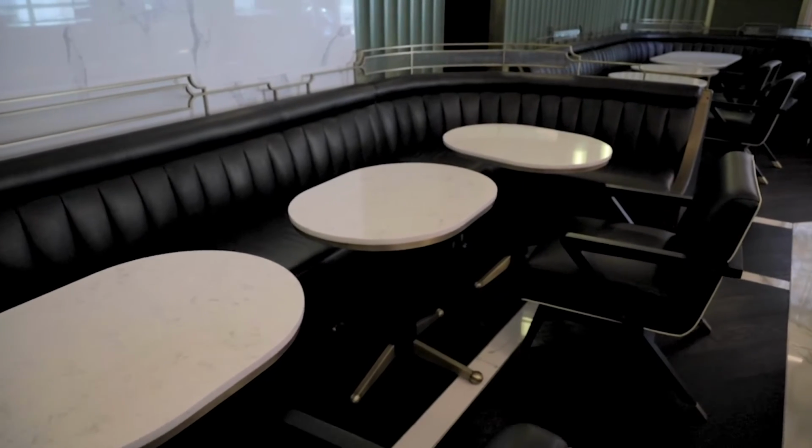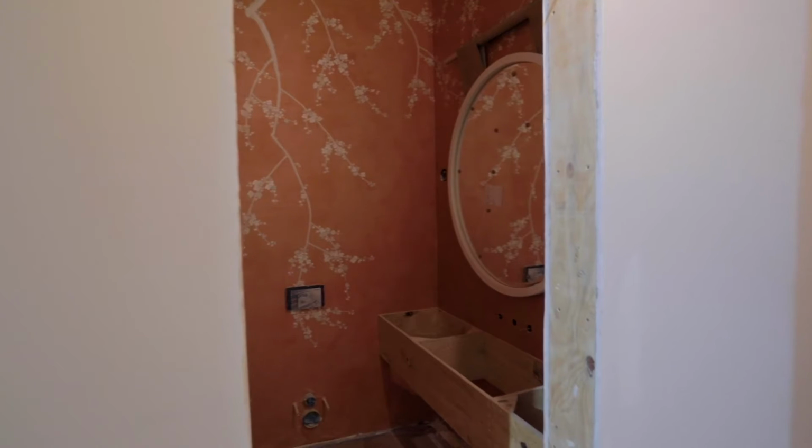We had to coordinate all the furniture to come from Turkey, some of the materials like the wallpapers to come from the UK, and then we had to go through this process with the architect and with subcontractors and the vendors.